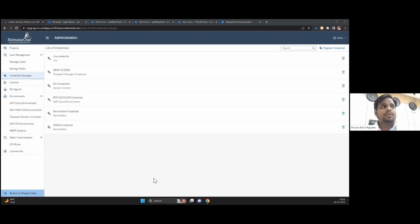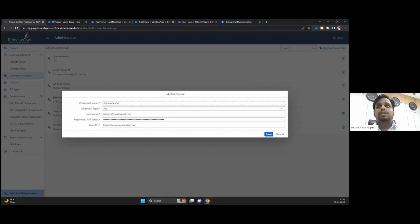So to start with, let's see how we can use the ReleaseOwl platform to register your sub account into ReleaseOwl and start using it. To do that, we have to register your credentials into ReleaseOwl for your respective accounts. It can be a Jira, where you just need to register your Jira credentials so it can communicate with your Jira and you can fetch your sprints and user stories into the platform. This is a simple configuration where you just use your username and API token if Jira has provided one, and then the URL. This is how simple it is to register your Jira credential.